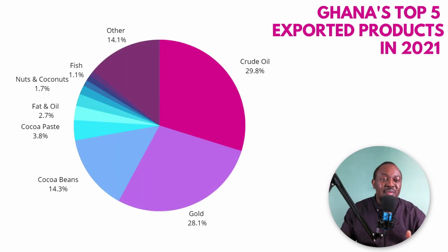Basically, this sort of product is what most Ghanaians actually export. Most small businesses in Ghana, if they want to export, export the non-traditional ones. With the traditional ones, you need big capital and a lot of certification to be able to export from Ghana to any part of the world.